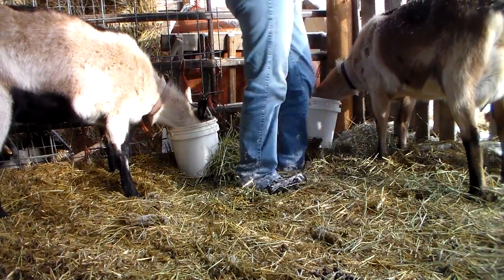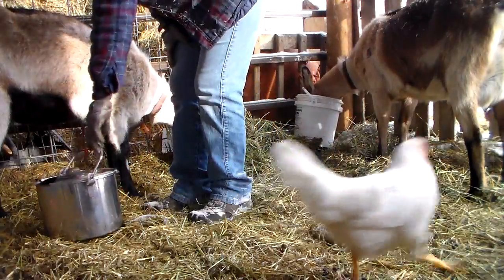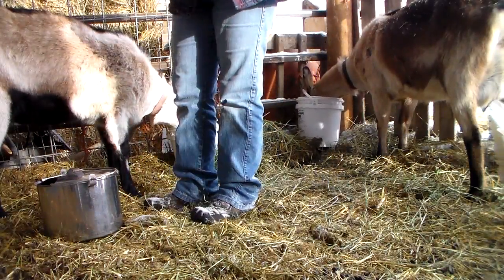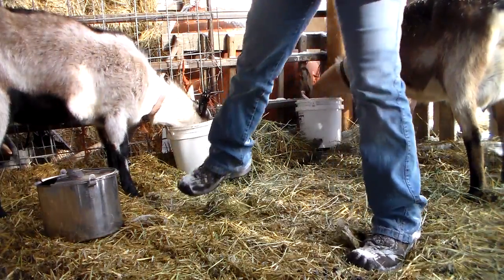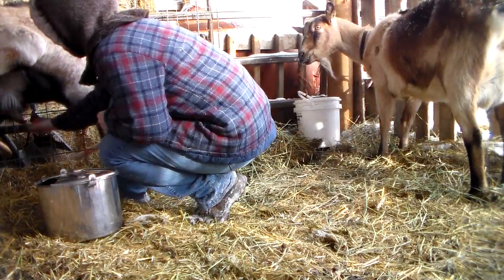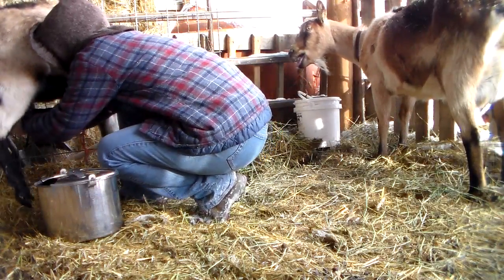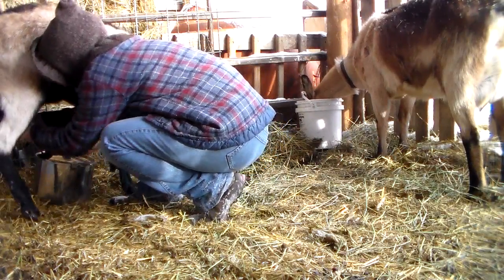I don't know if you guys have ever seen that, but I have a hook that I put the milk bucket on until I'm ready to milk. And that way I don't have cats getting into it. So at this point, I move really fast. I put my gloves over. I do this rubbing down, not with the milk bucket under, of course, because then everything would go into the milk bucket.